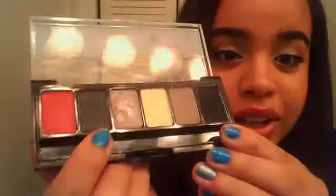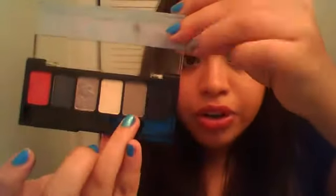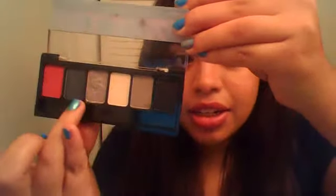I love this color. I do love the shimmery black. You can tell I barely used it. That's just how pigmented it is. Let me just show you guys right there. It's more of like a gunmetal gray. This is definitely not a black, but it's deep enough to use as an outer crease color. That's the black, and that's the gunmetal gray, and that's what it looks like. Let me do another swatch for you guys.